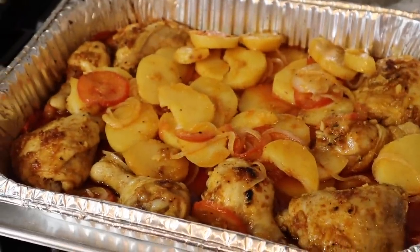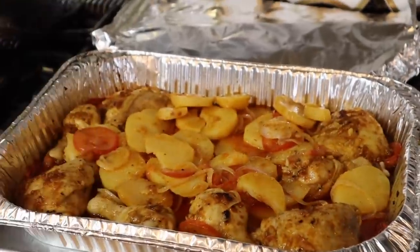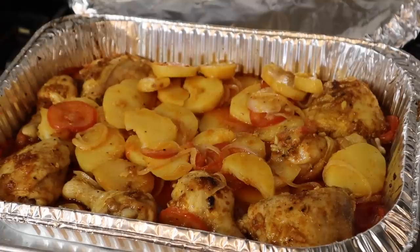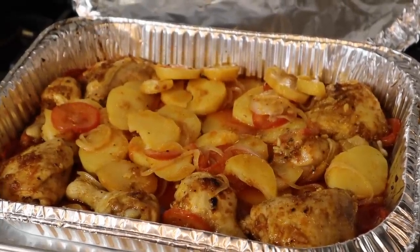So after I covered the chicken and the potatoes with the sauce, we're going to leave the aluminum covers off and put it back in for about half hour so we can have the juices soaking, get it crispy, but the potatoes are cooking because they're breaking, which is a good thing. And yeah, it smells amazing. So we're gonna pop it back in the oven for another half hour.